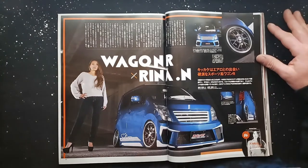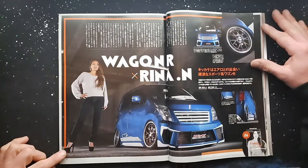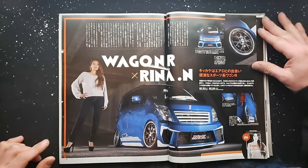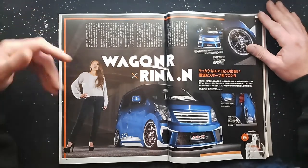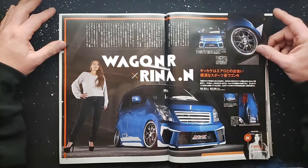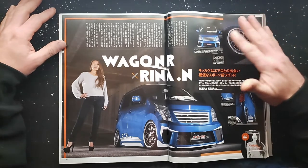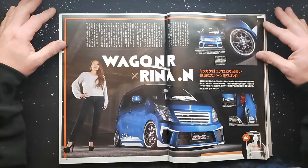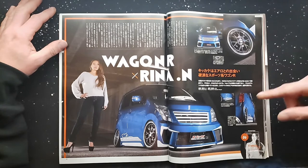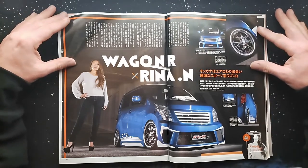Over we go. Wagon R. Rena. Check out the shoes. Very, very similar to two of the other sets of shoes. Outfits are all different, of course. We couldn't have two of those the same. What do you think of the Wagon R? Obviously, we've got a different front bumper. We've got different wheels. We're lowered. We've got probably LED lights, some side skirts, and things.